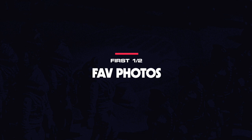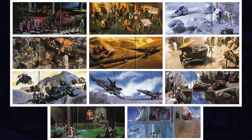First half favorite photos. All right, so now that we wrapped up the first 11, why don't we each pick our favorite spread out of the first top 11? We'll do the same thing on the second half, and then we'll see which spread is our favorite out of all of the spreads. The reason I'd like to do this is because every spread's amazing, and really it's a crapshoot. If we were to rate each spread, I think they'd all be 4 and 5 stars. So let's just try to narrow it down to our favorite spread per section.